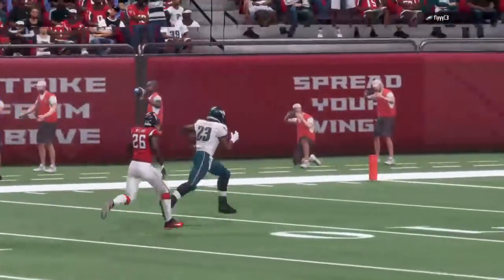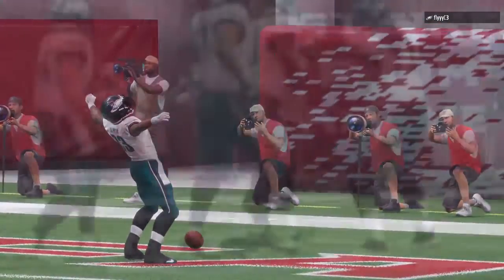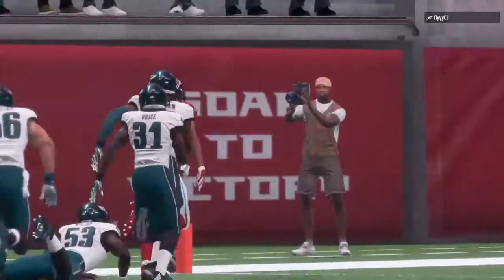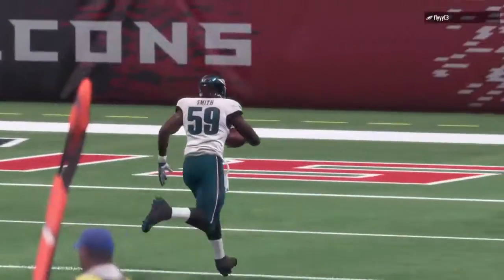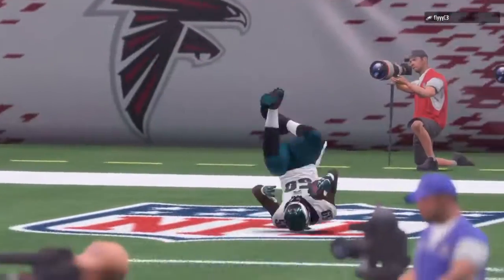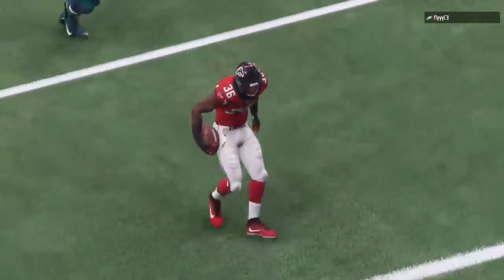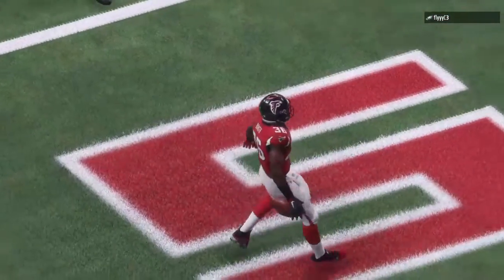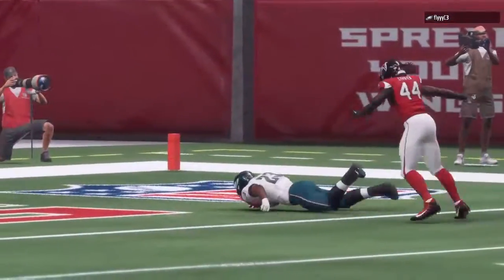So for the Eagles, their hopes of a .500 season stay alive as they move to 7-8 now on the year. And they'll return home next week to take on the Indianapolis Colts. Meanwhile, for the Falcons, they'll be guaranteed a finish of no better than .500 as they drop to 7-8. And they'll try to get back on the beam next week as they'll head to Tampa to take on the Bucs.